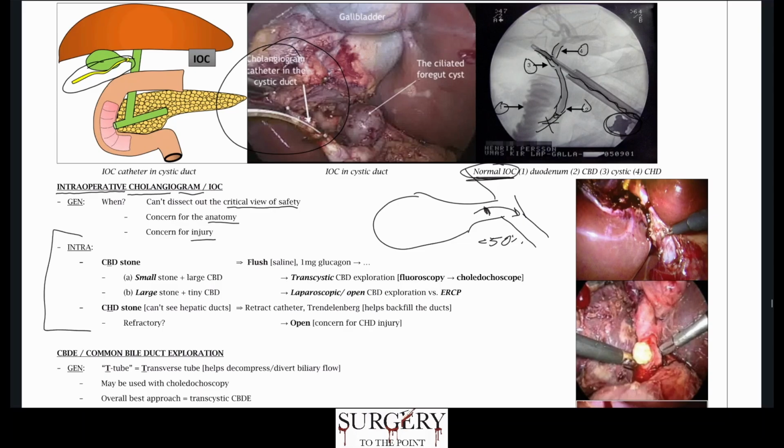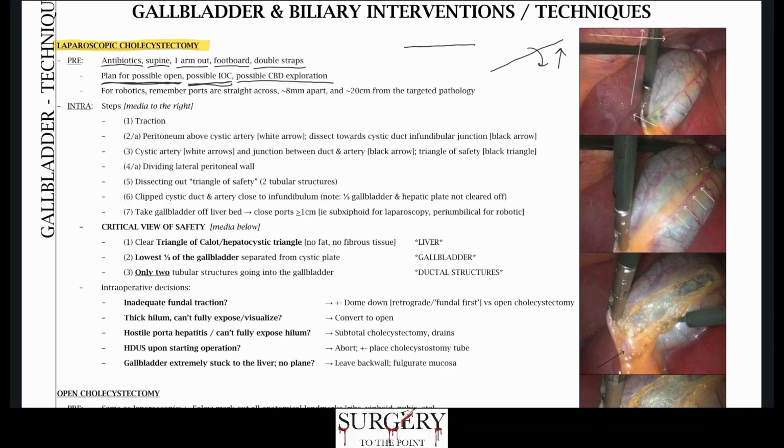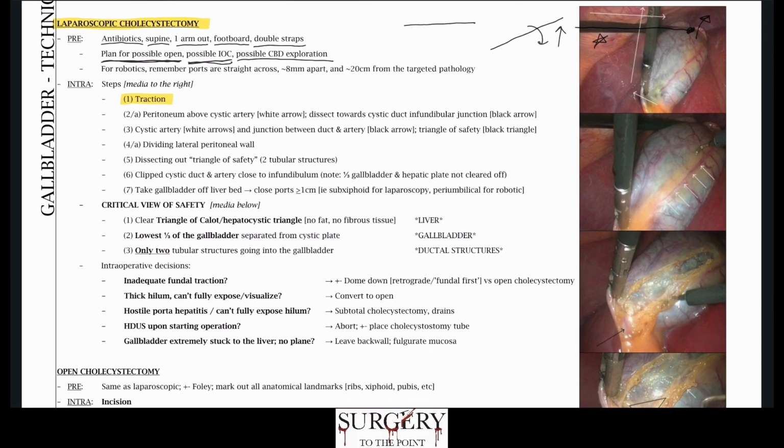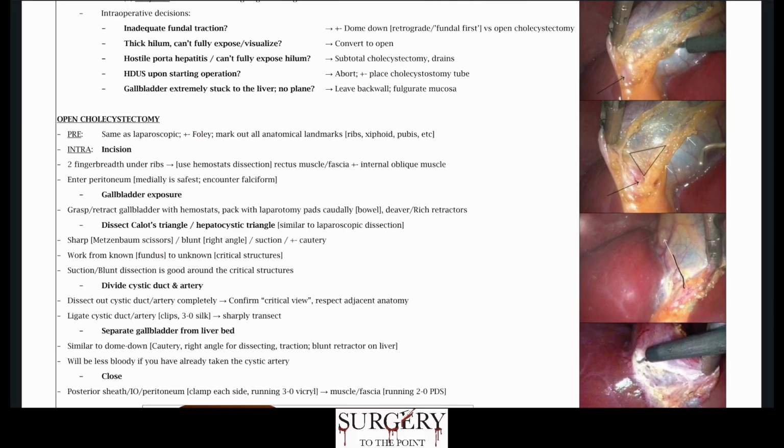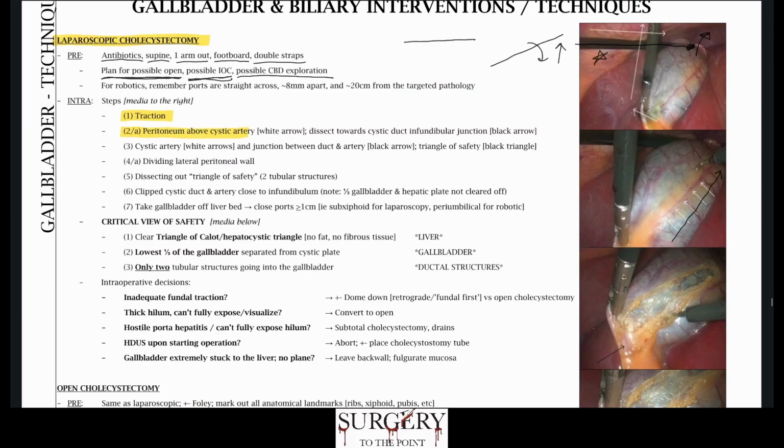And these are the steps right here. The steps for this operation would be first getting intra-abdominal access, thereafter getting traction. And for this case, you can see that this is a conventional laparoscopic case where you have your laparoscopic instrument grasping the fundus of the gallbladder and retracting it over the liver towards the right shoulder blade. Next, once you've gotten the traction in place, you will then be releasing the peritoneum both medially and laterally. After you've done that, you'll then be concentrating on the critical view of safety.